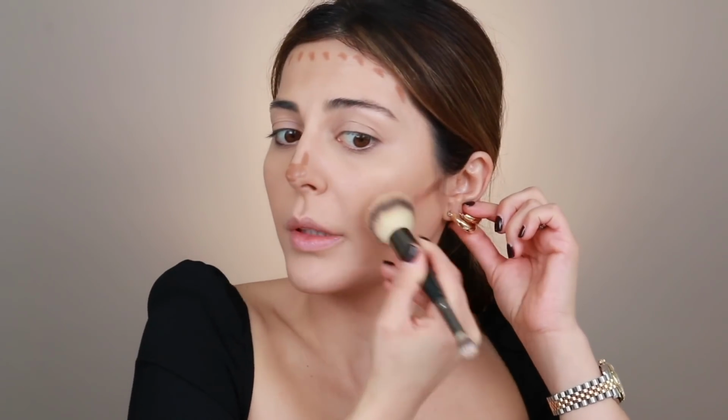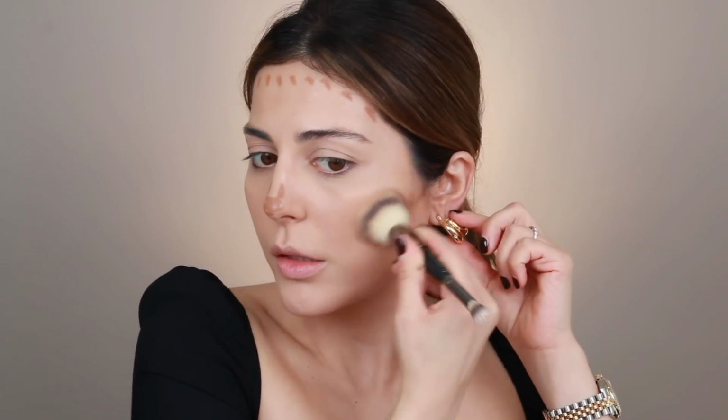I'm kind of contouring a little differently these days. I really like applying bronzer on the tip and blending it. I don't know why, I feel like that works really well. This formula blends like a dream. It's seriously amazing.